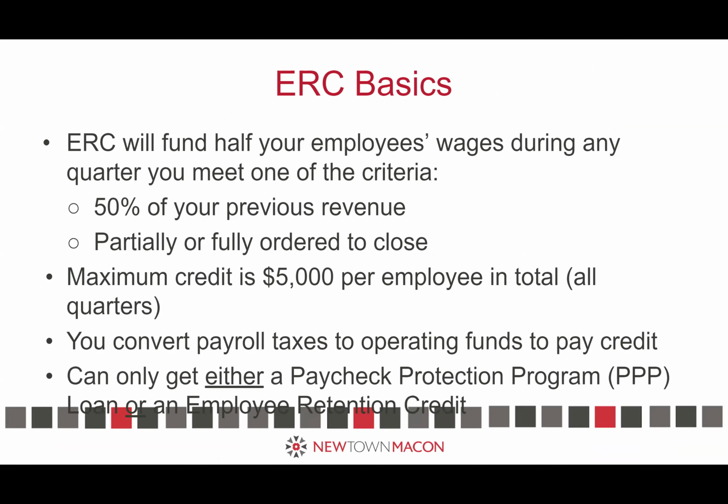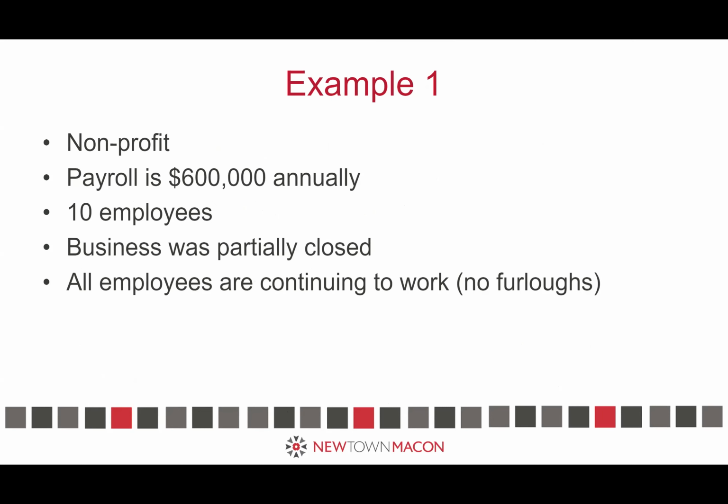The ERC funds half your employees' wages during any quarter where you meet one of the following criteria, which is 50% drop of your previous revenue or partially or fully ordered to close. And the maximum credit's $5,000 for all quarters. So if these conditions apply in more than one quarter, that's fine, but the maximum credit is still $5,000. So you can convert the payroll taxes to operating funds to pay this credit, or there's a special Form 7200, where they will actually refund you and send cash to make up the difference if your withholdings aren't enough. But you can only get either the PPP or the ERC. It's one or the other.